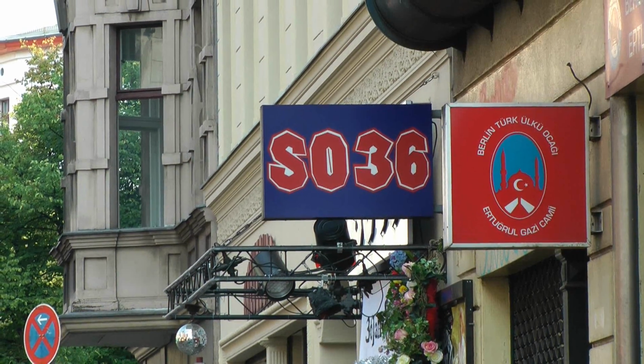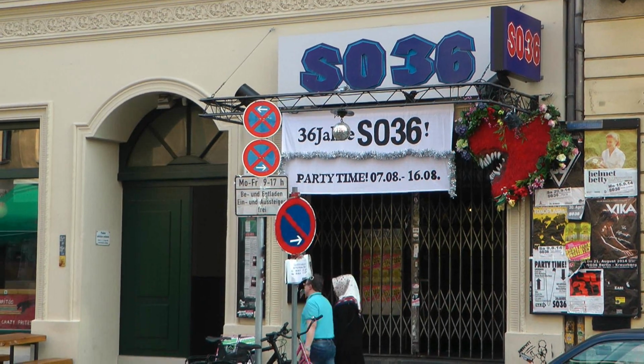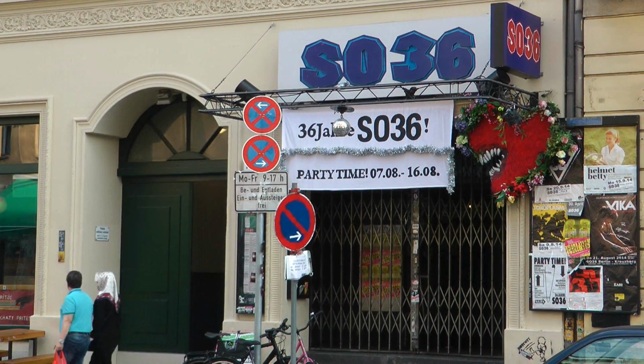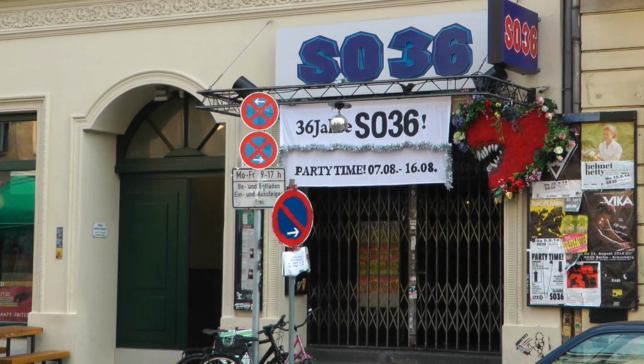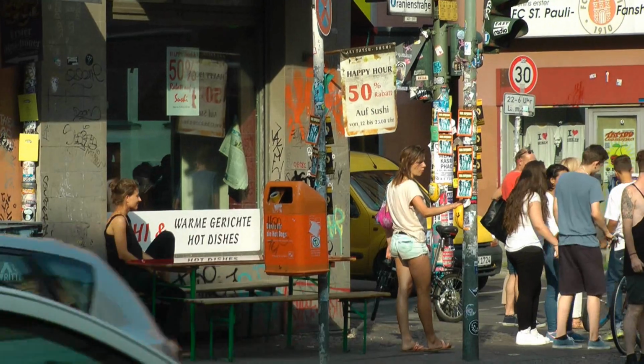SO36 was its pre-war postal code. It is also the name of a famous nightclub, one of many in Berlin that pioneered new forms of music: punk, new wave, techno.